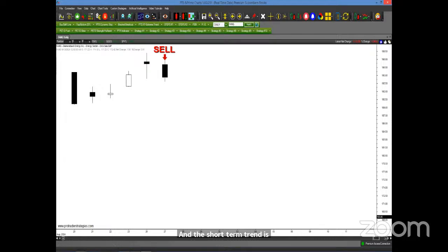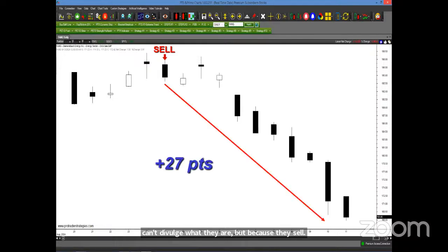And the short-term trend is down as well because we close in the bottom 25%. So the first two rules of the strategy are met, and the remaining four were met as well. I'm sorry, once again, I can't divulge what they are, but because a sell arrow was generated, this is a valid sell signal. And coming into this month, or last month, I should say, the stock fell 27 points in about 3 weeks. You see how simple this is?